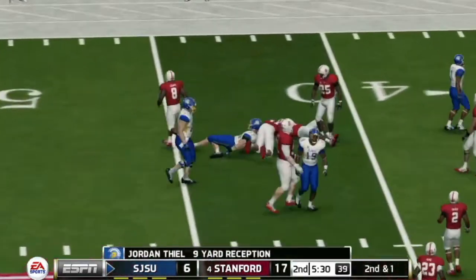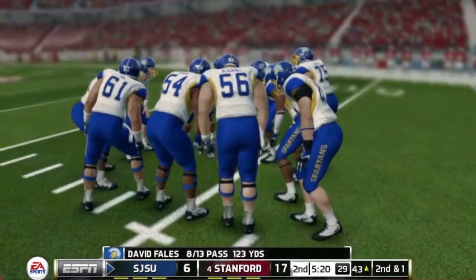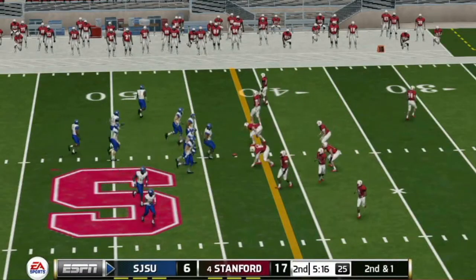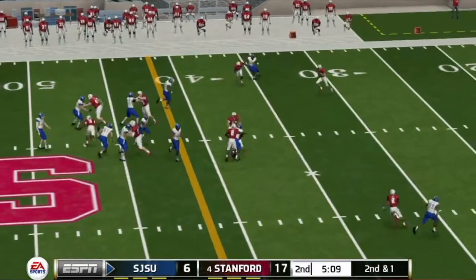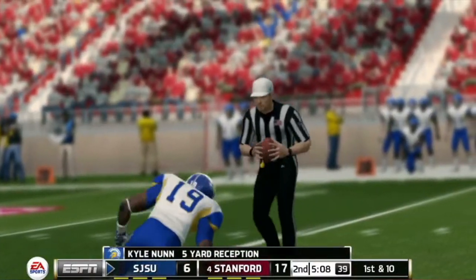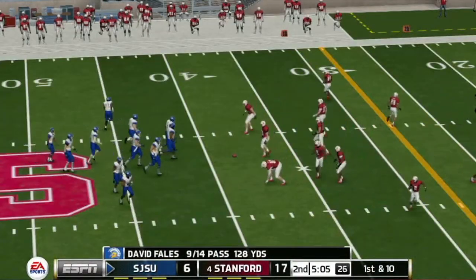Tackle made around the 43-yard line. Number 11 with the tackle at the 43-yard line. That brings up second and one. Out to his receiver in a hurry. He's taken down at the 38. Gain of five on the play. That makes it first down, 10 to go. Ball on the 38.